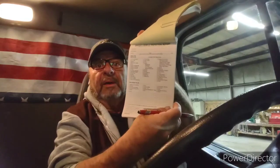I already did my walk around vehicle inspection report. Fill one of them out every day. Basically, you put all your carrier information in here. Truck number, date, time. And what's wrong with your truck? And if there is anything wrong with it, your odometer.